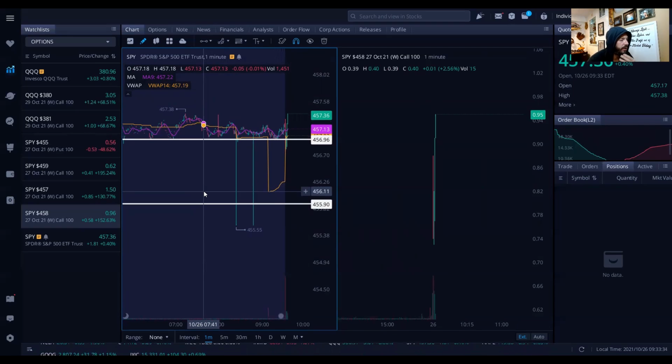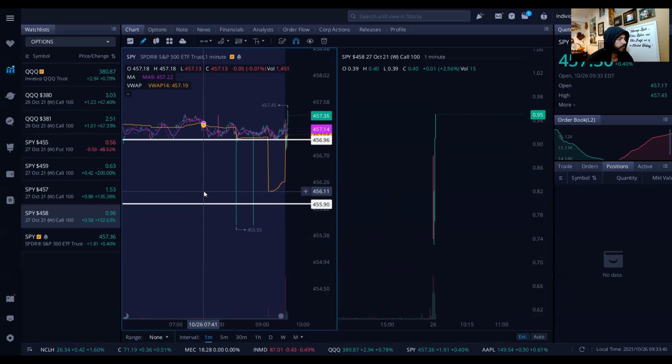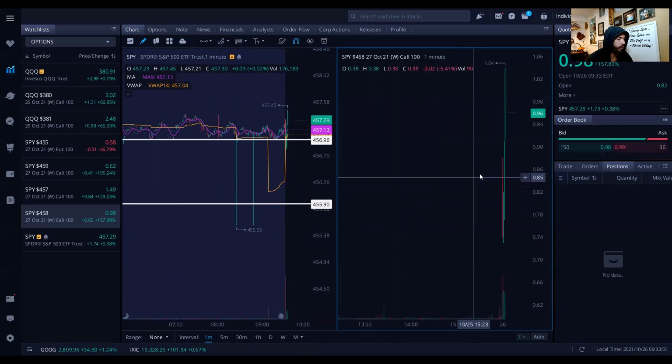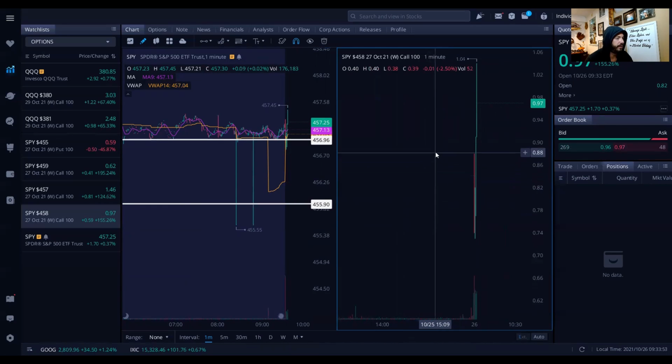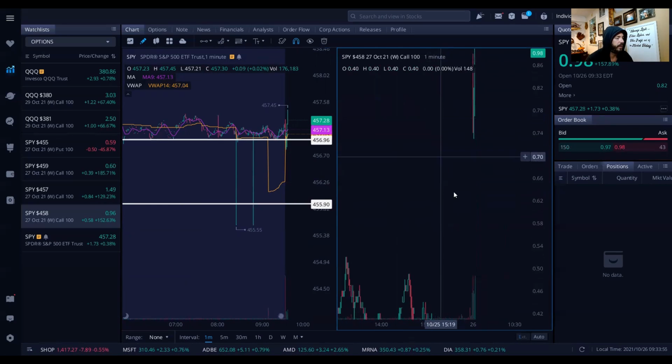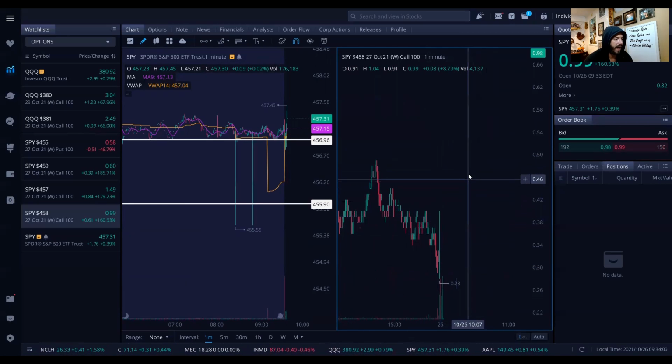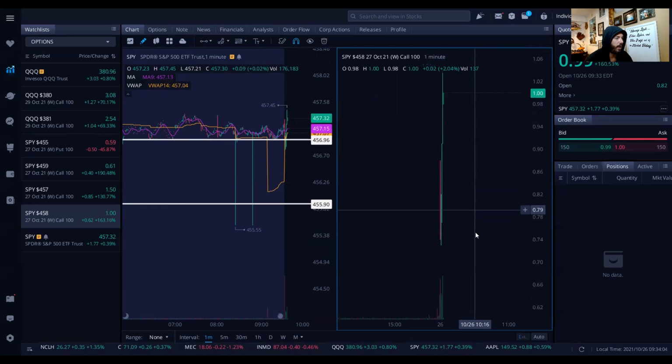Looks like it's just taken off. There you go. Just hit the pre-market high. Now, the reason why this chart looks like this is, like I said, it's gapping way up. So these are calls that, since we gapped up so much in the morning, they are now way up.